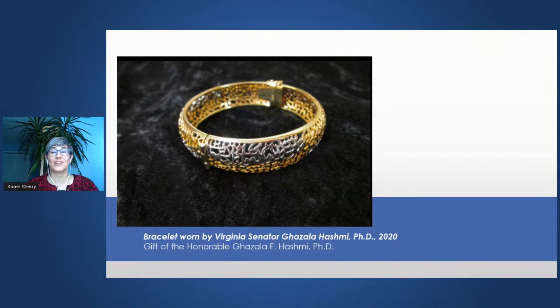And Senator Hashmi represents both of those waves, the kind of Democratic wave and the pink wave, if you will, the wave of women entering the General Assembly. In addition, Senator Hashmi represents a historic first in that she is the first Muslim American to hold a seat in Virginia's General Assembly. So for all of those reasons, her story is one that we want represented in our collection, and we are very fortunate to be able to do so through the gift of this lovely bracelet.